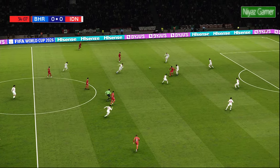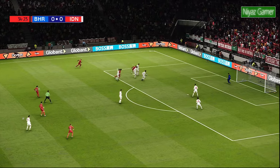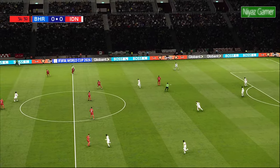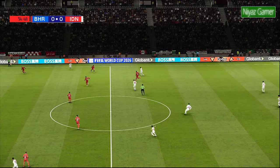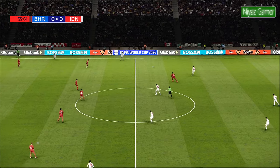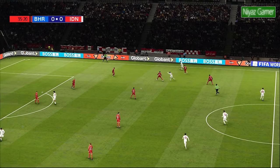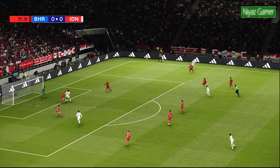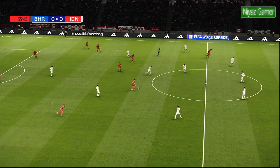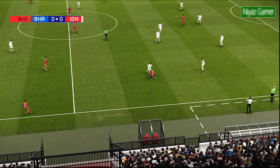And it's played forward. Oh, important interception. It's a good run down the right. Now the finish! Oh, he's caught him there. It's a free kick.